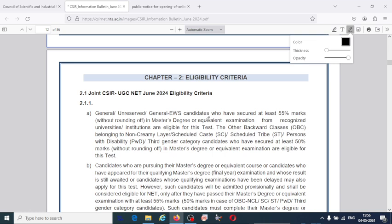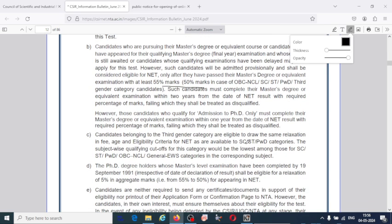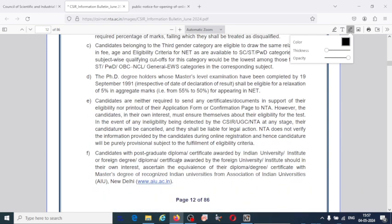And what is the eligibility? Those who have completed MSc with the minimum percentage they have given here can apply. And those who have done a bachelor's degree like BE or engineering can also apply for the NET exam. Those who have completed PhD can also apply, and MPhil students also.